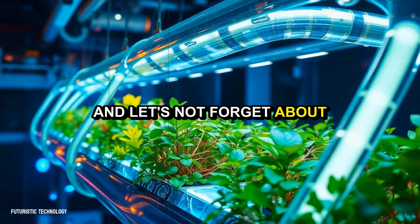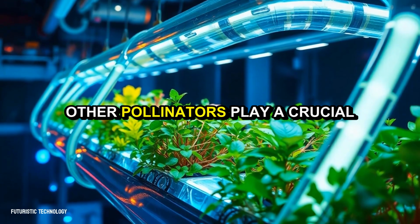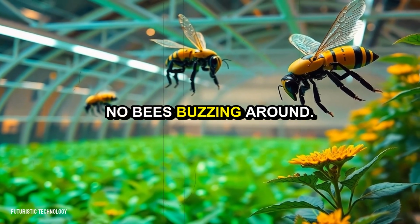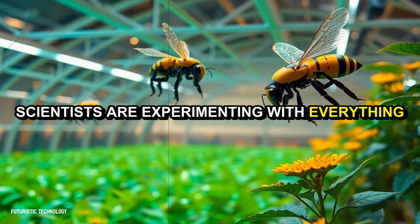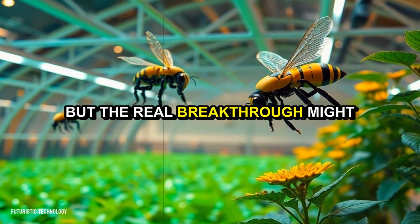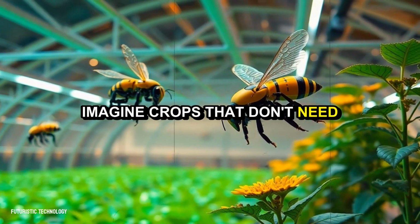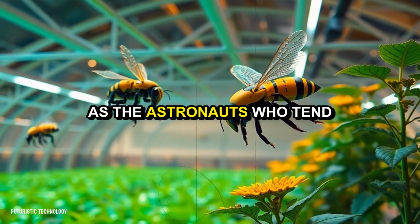And let's not forget about pollination. On Earth, bees, butterflies, and other pollinators play a crucial role in helping plants reproduce. But in space, there are no bees buzzing around. So how do plants pollinate? Scientists are experimenting with everything from hand pollination to robotic pollinators. But the real breakthrough might come from developing self-pollinating plant varieties. Imagine crops that don't need outside help to reproduce. Plants that are as self-sufficient as the astronauts who tend them.